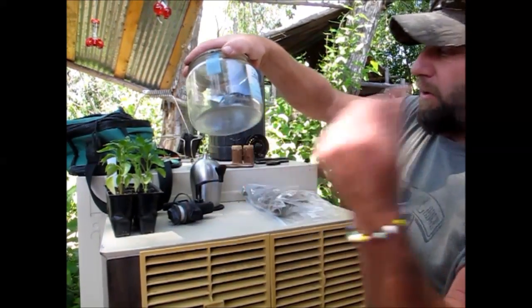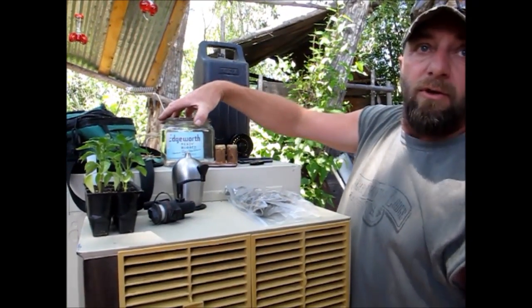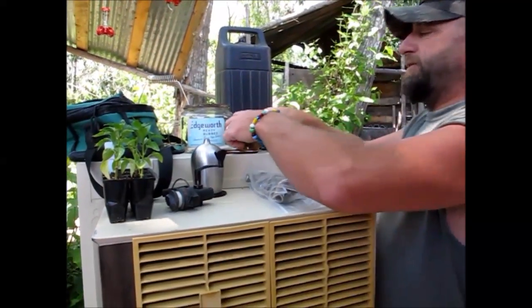We've got all them glasses from the 20s, the little jars, 20s or 30s, that we have that we sell. So I got those. And then these, man, look at these.